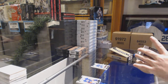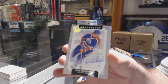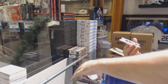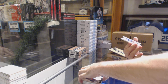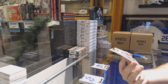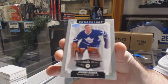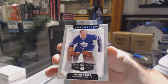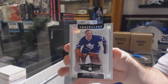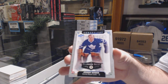That's pretty slick. For the Oilers, Krushelnyski autograph. And that's pretty awesome. I know one of our guys would have loved to have this card. A diamond relic, number 236, Johnny Bower. Diamond relic, number 236, Johnny Bower for the Leafs.